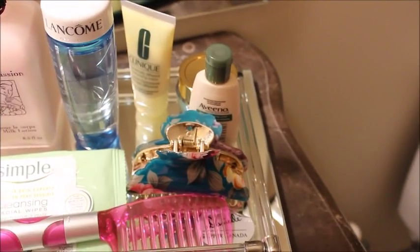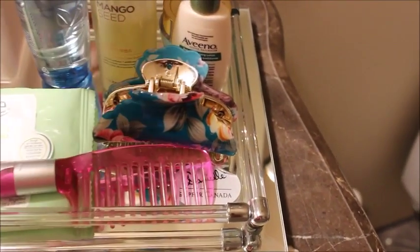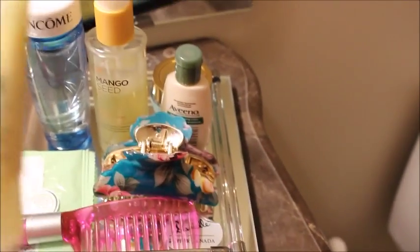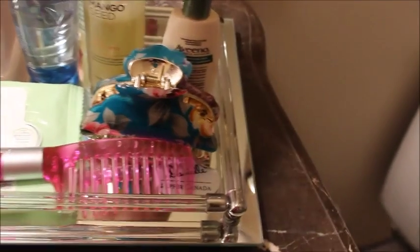This hair, I don't know. I got this from the Face Shop a while ago. I think it might be a moisturizer or something. Then I've got a Clinique. Then I've got Estee Lauder stuff here. Yeah, so a little bit of little stuff.